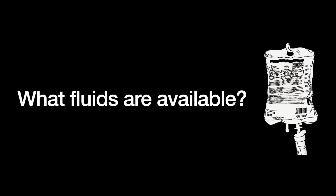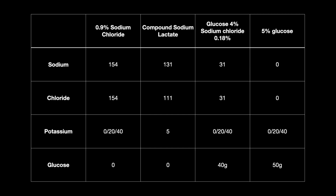So let's have a look at what fluids we have available for prescribing and see which ones we should be using. So here's a table of the most commonly prescribed fluids that we use. We've got 0.9% sodium chloride, often called saline. We've got compound sodium lactate, which is often called Hartmann's. We've got glucose 4% with sodium chloride 0.18%. That's often called dextrosaline. And then we've got 5% glucose, which is often just called dextrose. Now you can see in the table how much sodium, chloride, potassium and glucose each of those fluids have.